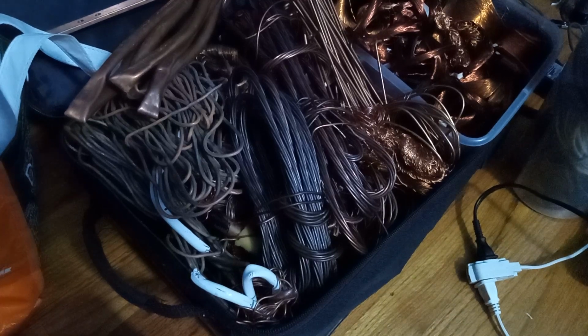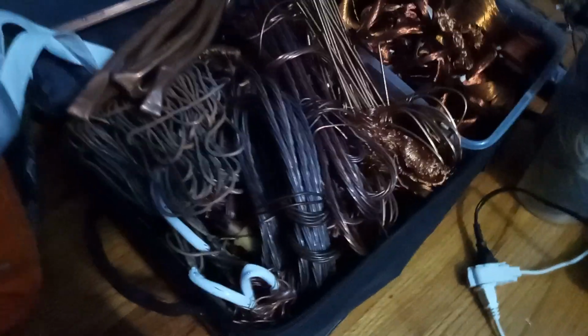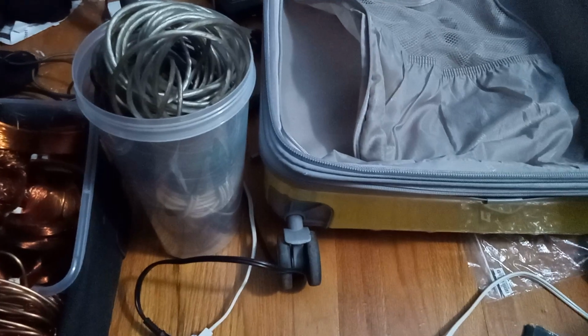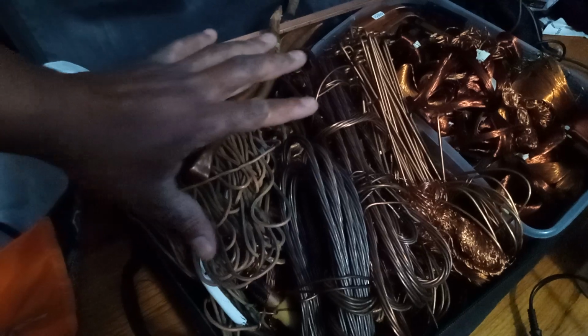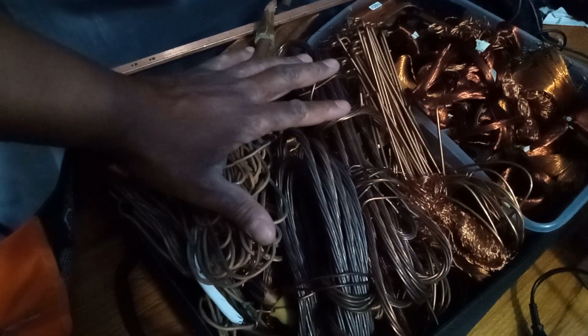So one thing I decided to actually do was say, hey, I've got to go ahead and get a new container. So the other day, someone had actually thrown out, I think I did a video about it, someone threw out this green suitcase. And so I found it and it has a zip flap in it. And so what I'm going to do is we're going to do a transition. We're going to transition all of the copper in here.